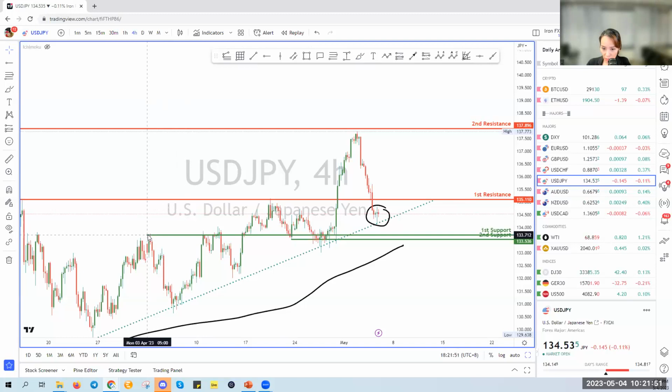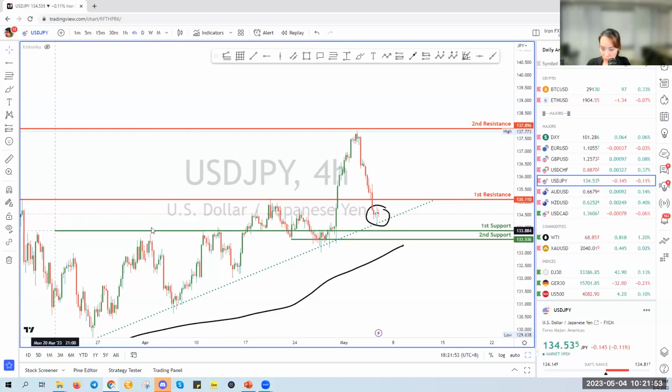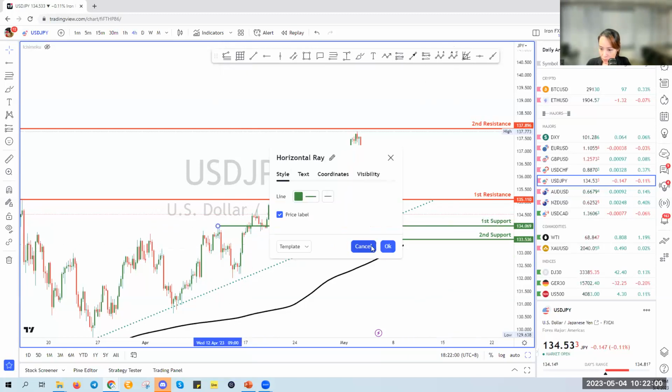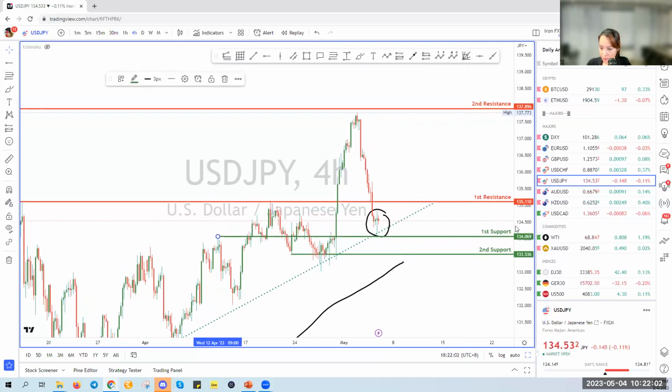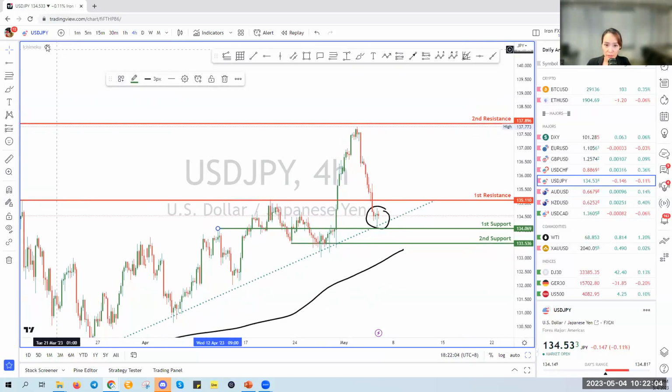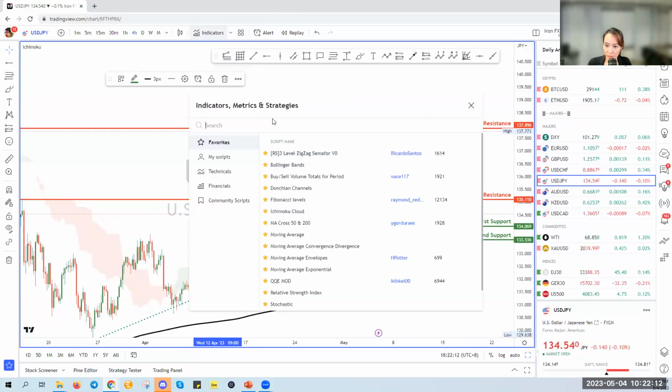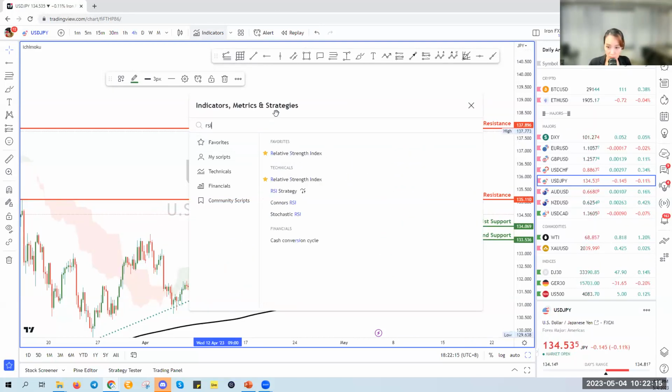Actually, if you want to drag down, maybe around this level, like my first support here. So I think price is still on bullish momentum because price is still above the Ichimoku cloud as well. Let me pull up RSI to see if there is any divergence.